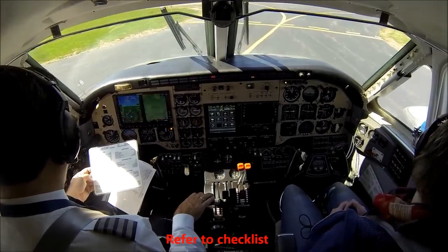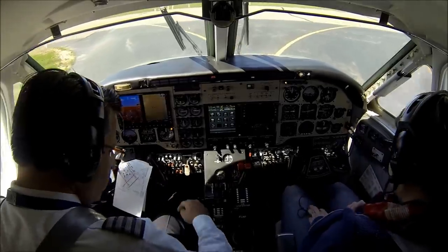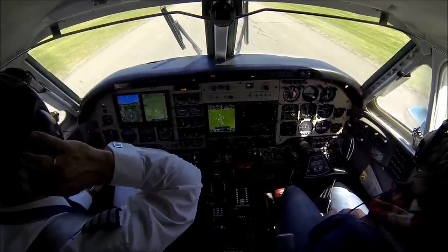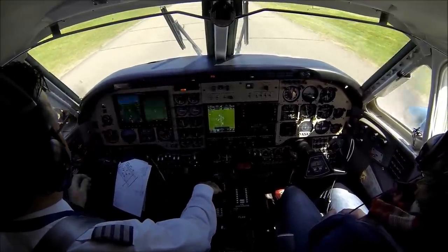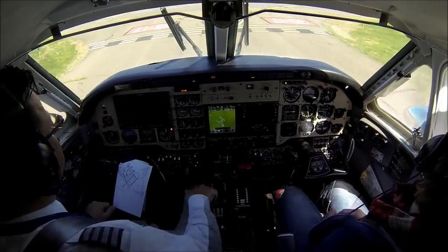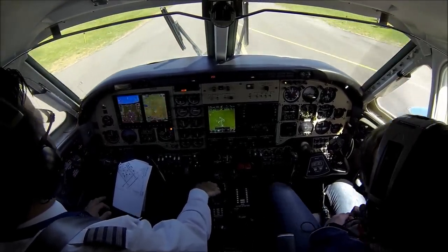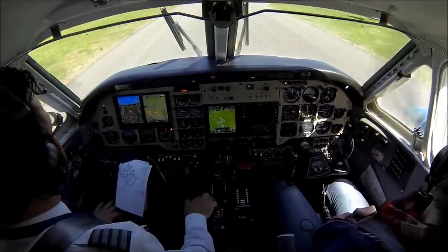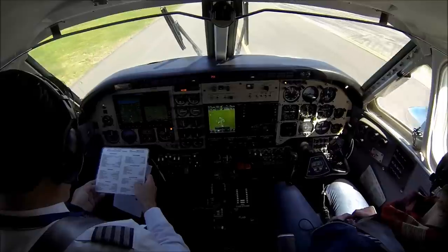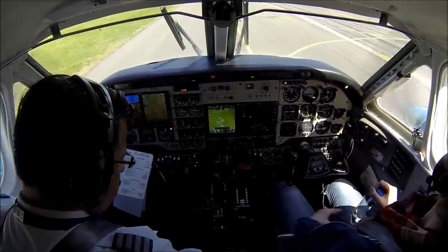Charlie, clear, trim, boost pumps on, brakes, flight controls. 6045 Sierra is crossing 35, we'll be ready for departure on the other side and changing to tower now. 45 Sierra, roger, contact tower at the hold line. Okay, clear left, clear right, ground system 5-1. On the checklist again, so brakes, flight control trims are set. Air pressurization is set.